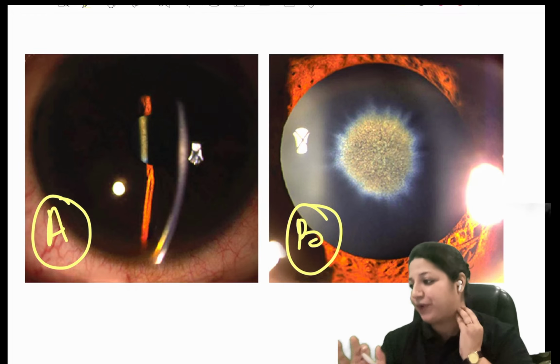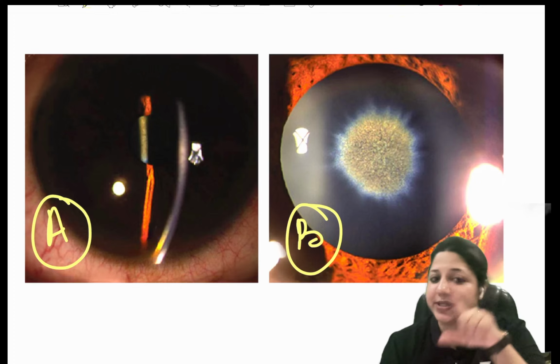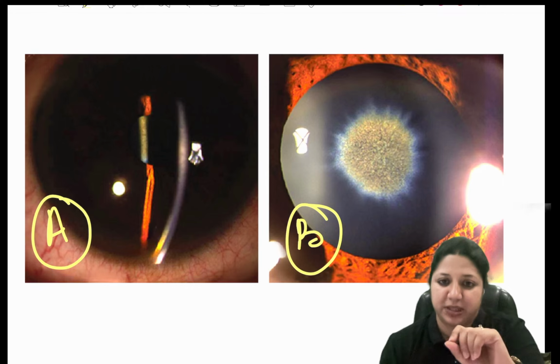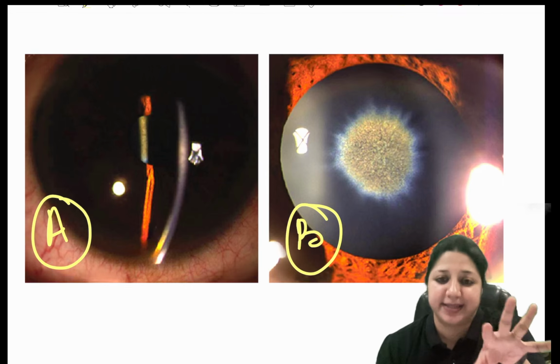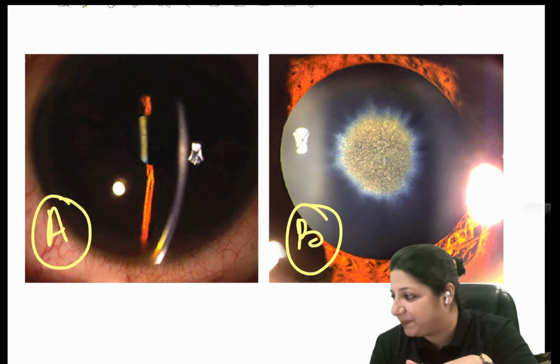Yes. So sunflower cataract. Which is the sunflower cataract? Is it A or is it B? Now you please listen. These two images are not of the same thing. It's not depicting the same thing. A is something different. B is something different.